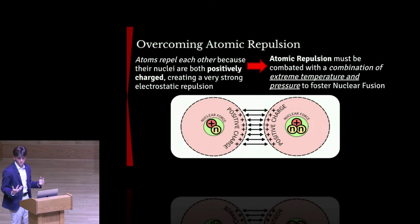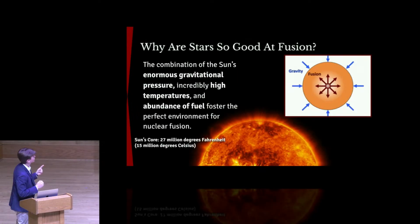This, in most situations, is very good. Without it, atoms would simply collapse in on each other and the universe would lack any structure at all. Although, what if we were crazy enough to break past this atomic repulsion? Well, we would need a combination of extreme temperatures and pressures to break past it. This is a reason why fusion requires so much energy, because it also has to break past this atomic repulsion layer. But it's also why stars are so good at fusion.